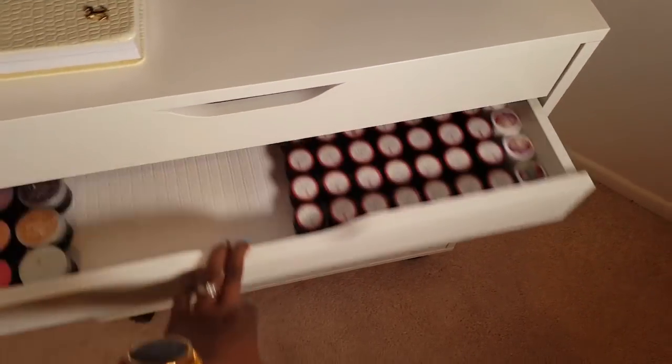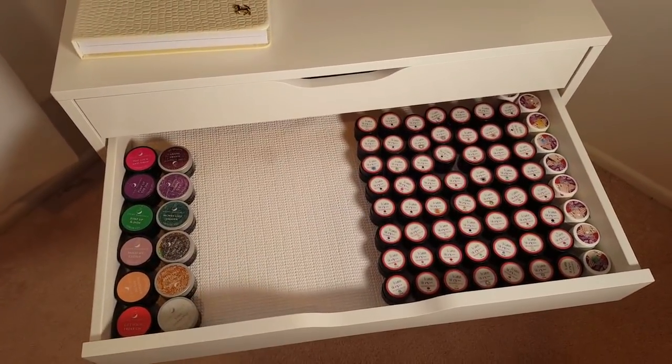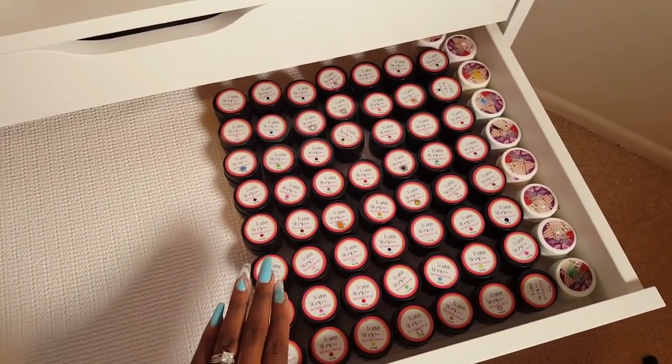And in this next drawer, I just have some room to build. So my new collection is going right here and I'm so super excited. And these over here are my Lauren Magic gels. So they don't sell these anymore.